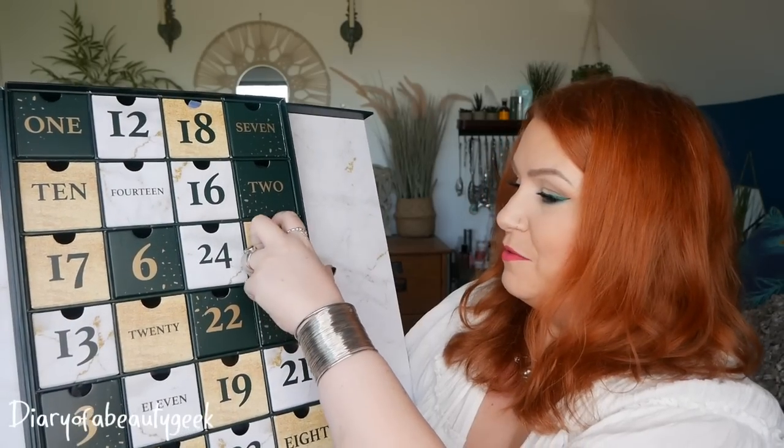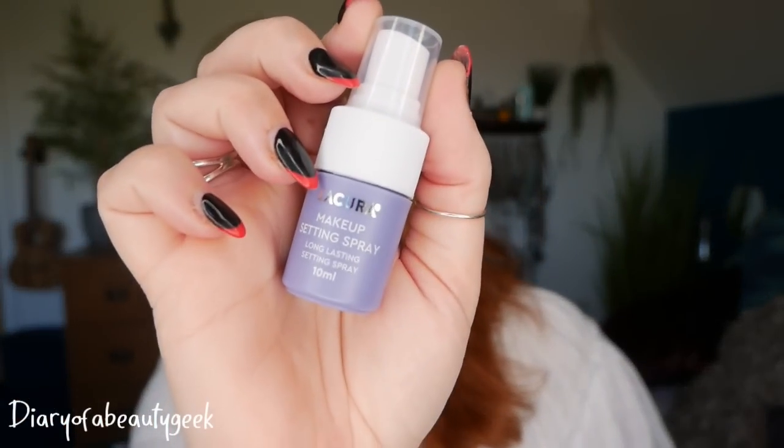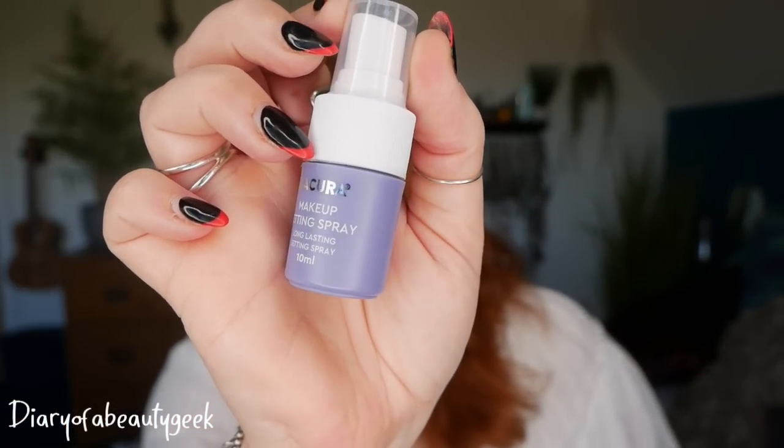Day number 4. And we've got a long lasting makeup setting spray, and there's 10 mils here. It maximises the staying power of your makeup and prevents makeup from fading and transferring throughout the day.